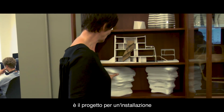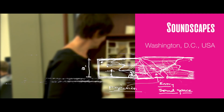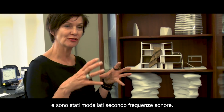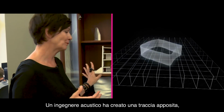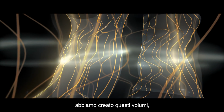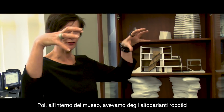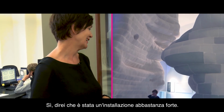This one is actually quite interesting. This was an installation in the museum in Washington. These are 8 meters high. They're made from sound frequencies. So we had a sound designer create a sound piece for the space, and we took the frequencies and then created the volumes out of it. We call them soundscapes. And then in the museum itself, we had robotic speakers that scanned the surfaces again. So it was quite an intense installation.